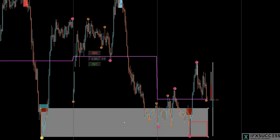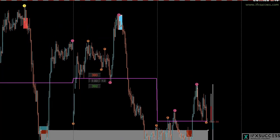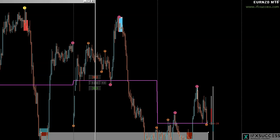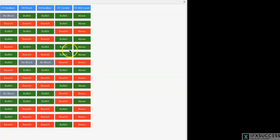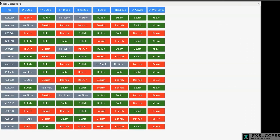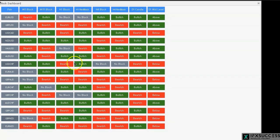But that's pretty much it, what I wanted to go over quickly with the dashboard, how it is going to help you filter your trades and be able to quickly analyze the market. Again, not every trade that we get is the best trade, but we can pick and choose which one is the one that maybe can give us a better entry.